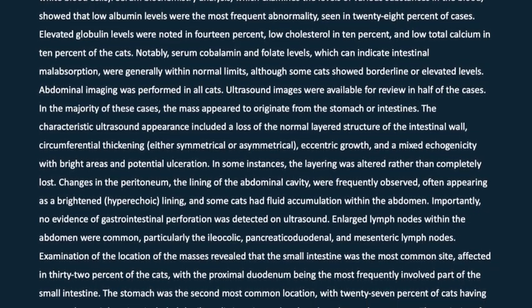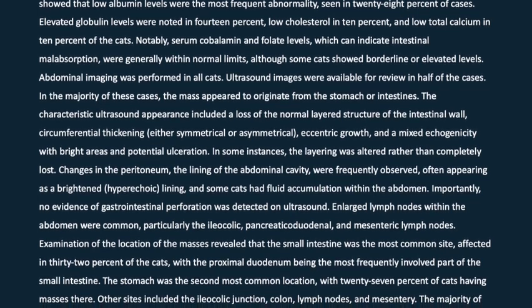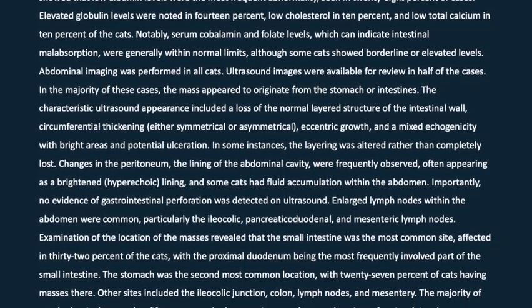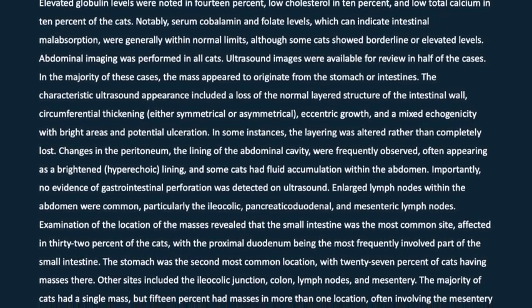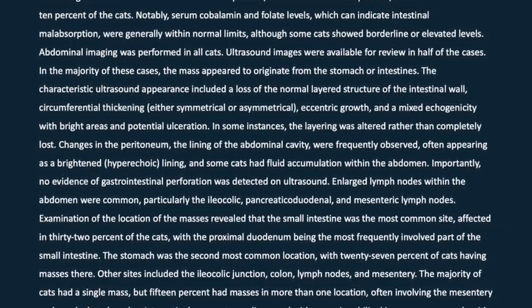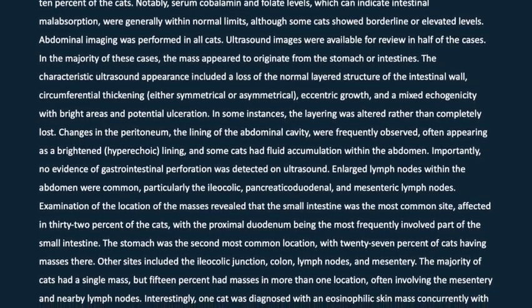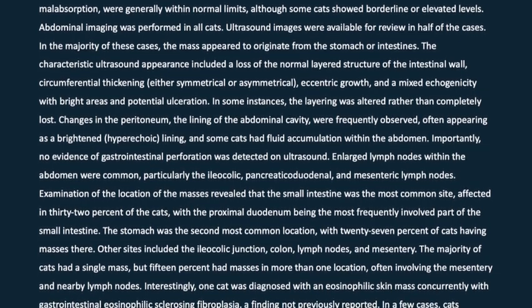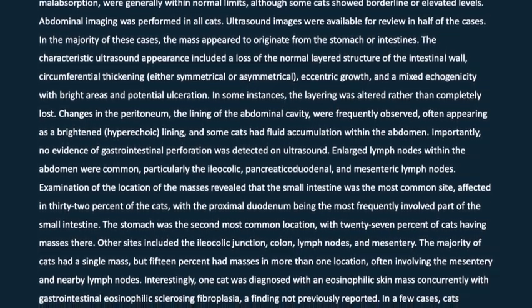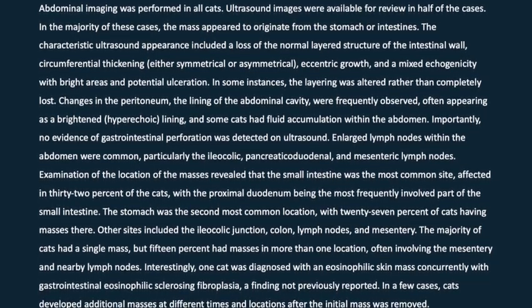Abdominal imaging was performed in all cats. Ultrasound images were available for review in half of the cases. In the majority of these cases, the mass appeared to originate from the stomach or intestines. The characteristic ultrasound appearance included a loss of the normal layered structure of the intestinal wall, circumferential thickening, either symmetrical or asymmetrical, eccentric growth, and a mixed echogenicity with bright areas and potential ulceration. In some instances, the layering was altered rather than completely lost.